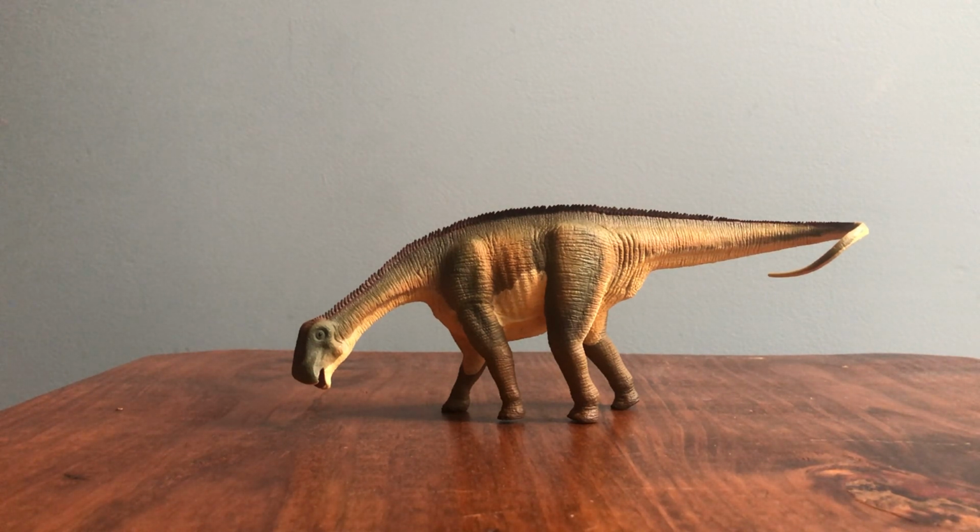And I kind of looked up on this one since the listing didn't say Safari, so I think some people might have missed this one. Like if you just went on eBay and looked up Safari Ltd Nigersaurus, you wouldn't have seen this one because this one was just considered Nigersaurus figure. But then I messaged the seller and they said, yeah, it was the Safari figure, so that's why I ended up getting it. And it is a legit Safari one.